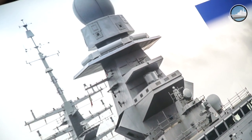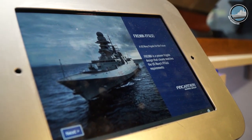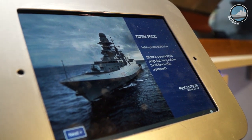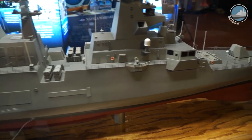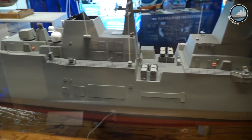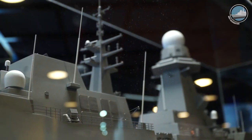Fincantieri is bringing forward FREMM, as you can see, actually. It's a beautiful ship. She's the most modern and capable in-service frigate right there now. They have six ships already in service accumulating miles. And she meets all the requirements that the US Navy has brought forward through the concept design RFP. And we're looking to turn her into an even more American version as we're working through the concept design, should we be awarded it.